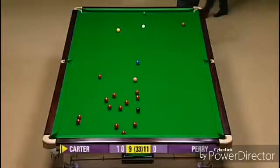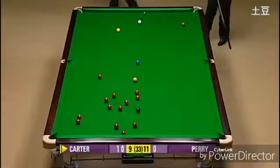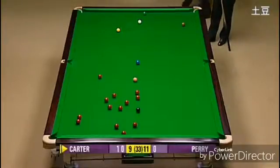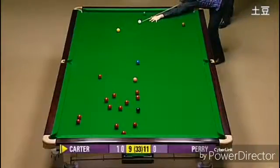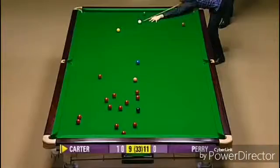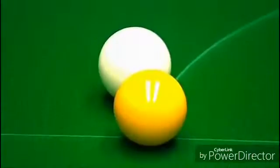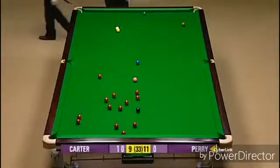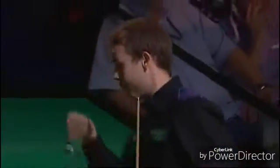One. And now a chance to put Joe Perry in trouble again. Ali Carter one. Not just behind the yellow, but tight up behind the yellow.